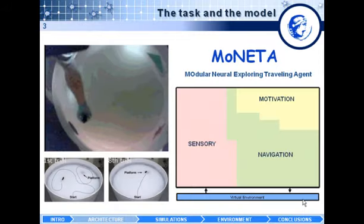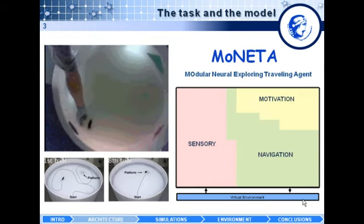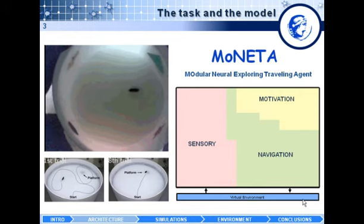So in terms of architecture, MONETA again is our deliverable, and it's our whole brain system that consists of mainly three macro circuits: a sensory circuit, a motivation circuit, and a navigation one. The task that we've been testing MONETA with is the so-called Morris water maze. It's a classic rat experiment where the basic paradigm is as follows.